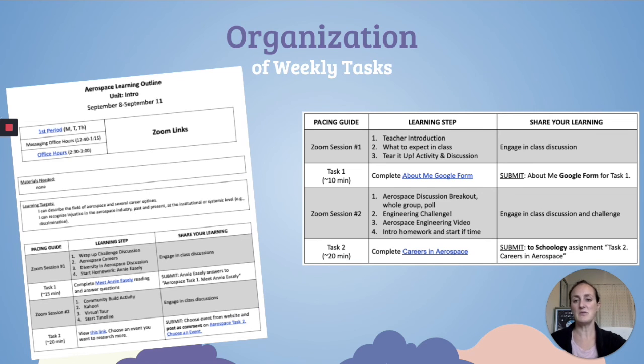Here's the week at a glance. So you can see the class Zoom is linked right up here. Office hours are linked here. Materials, this is the list. If they need something for the week, it will be listed. Learning targets, they can kind of figure out like, all right, what am I supposed to end this week having learned? And then you can see what we're going to do in each Zoom session and each task. All they need to do for the task is to click on the blue link, complete it, and submit per the directions in the share your learning column. So it tells them exactly where to submit to.